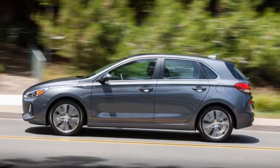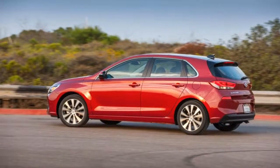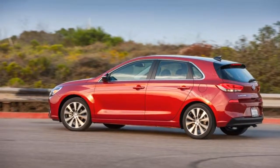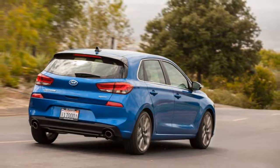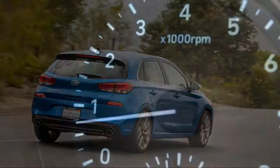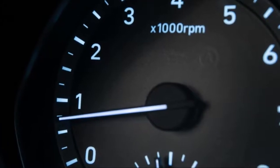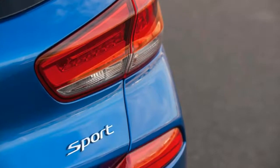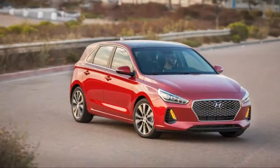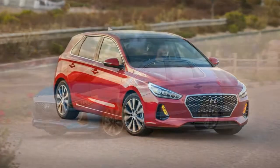An available Sport Tech package adds a navigation system, a panoramic sunroof, ventilated seats, adaptive cruise control, automated emergency braking, lane keeping assist, automatic high beams, and more, but unfortunately the package is available only with the automatic. Pricing has yet to be released, but we expect the GT Sport to start under $24,000, or roughly $1,000 more than the Elantra Sport sedan.